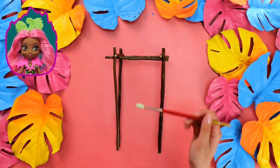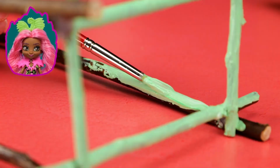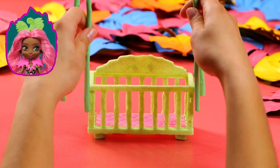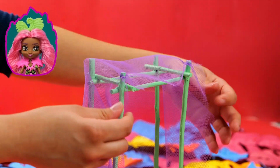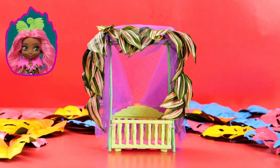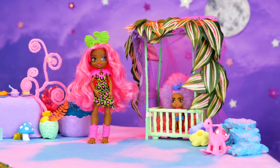To make this canopy bed, take small wooden branches, non-toxic glue, light green non-toxic paint, some beautiful artificial leaves, you can get those in the arts and crafts store, ribbon, and colorful tulle for decoration. Our canopy bed is almost ready. Looks awesome, doesn't it?